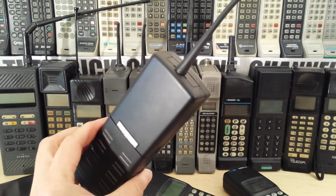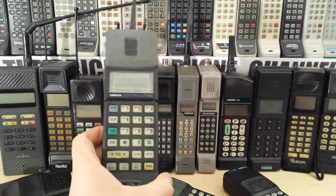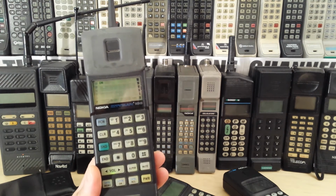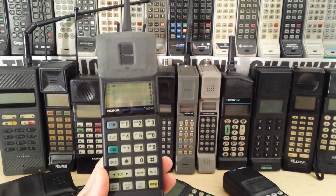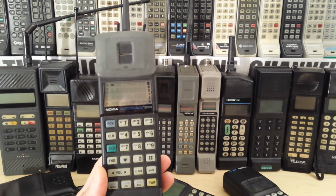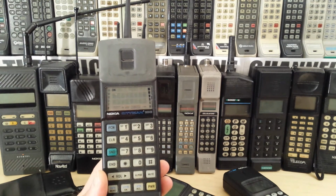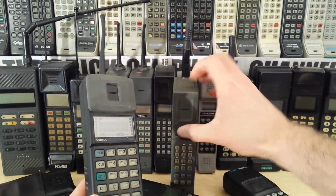So that's all I have to say, unfortunately, about this. This is just a quick video to show you one of these. I don't think many people have seen one of these powered up. The display actually is real nice. If you compare that to some of the later Nokias, actually, the display on this isn't too bad at all.